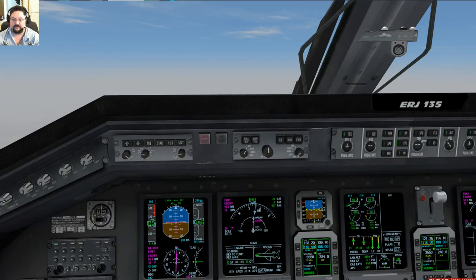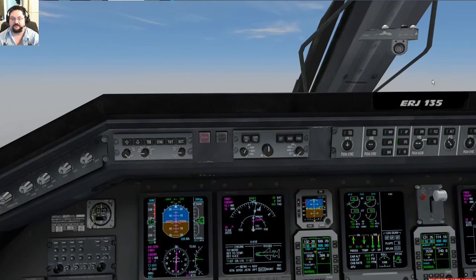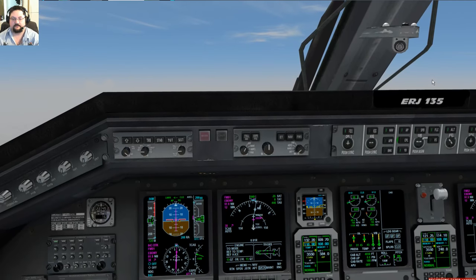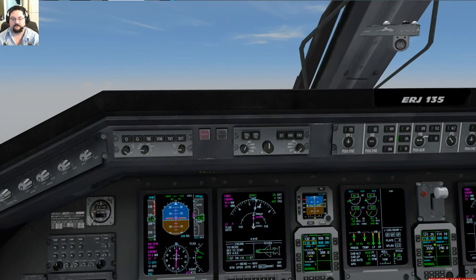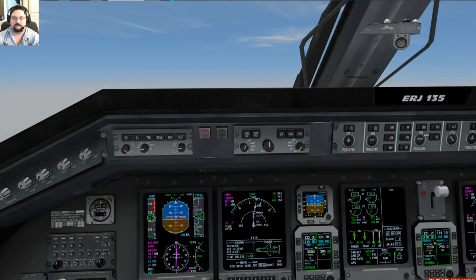Melbourne Centre, Jetgo 58. Jetgo 58, Melbourne Centre, climb to flight level 290. Okay, level 290, Jetgo 58. Jetstar 521, star clearance available. Jetstar 521, Livery 4 Alpha, runway 16, maintain flight level 340. Livery 4 Alpha, runway 16, maintaining 340, Jetstar 521. Velocity 871, contact Centre 125.6, star clearance.